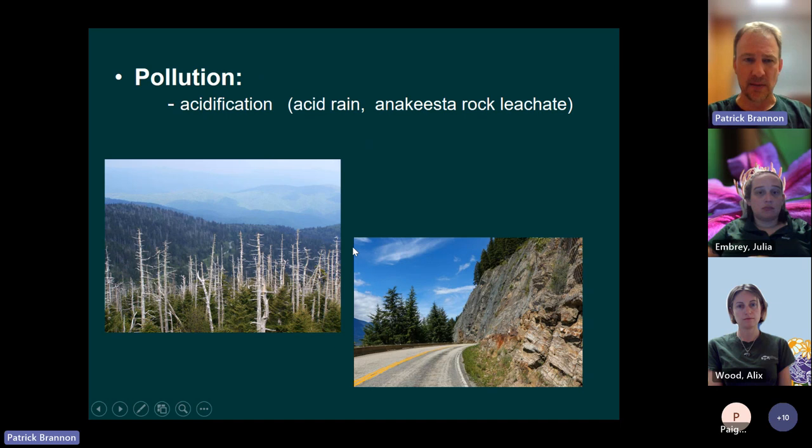The Tennessee Valley Authority in Tennessee, their solution to the Clean Air Act was to double the height of their smokestacks. So all the pollution blows out of Tennessee and into North Carolina instead. But also you can get acid leaching out of these rocks.